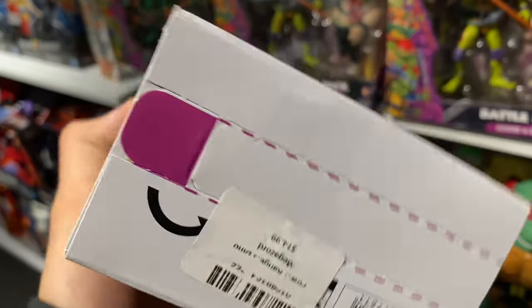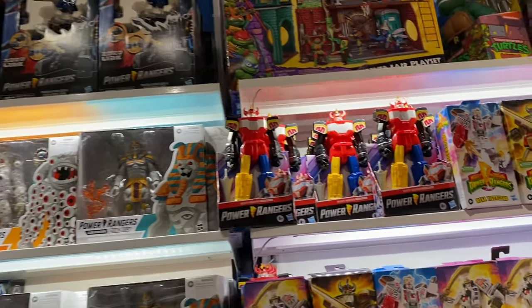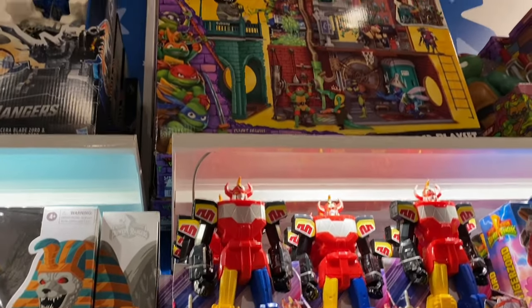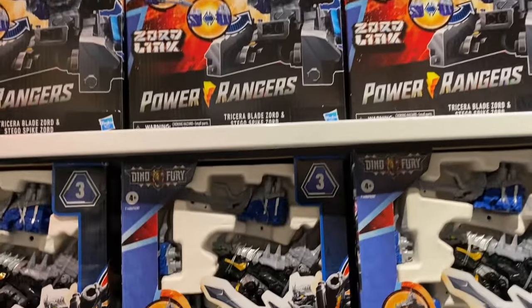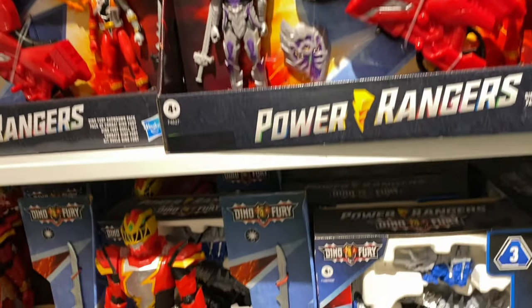Let's see what we got here. $15, $14.99. Not bad for an old school toy here. Not bad. You got more Megazords up there. Let's see. Very simple. Very lightweight for ages 4 and up. Look at that. You got Teenage Mutant Ninja Turtle. I guess their house in the sewer. Playset. You have more Power Rangers stuff here. Power Rangers Lightning Collection. $30 for that. More Power Rangers figurines here.